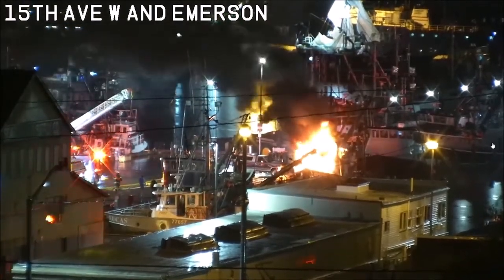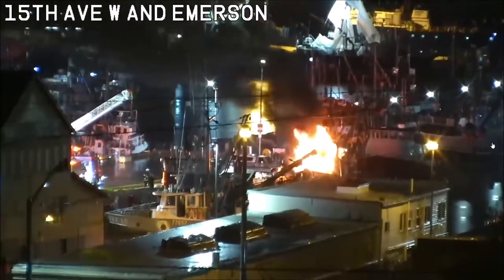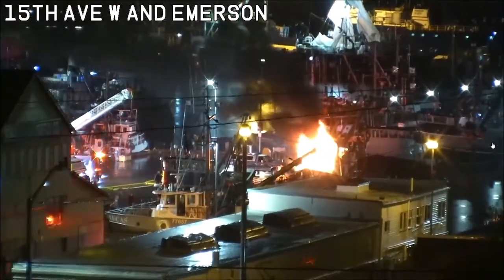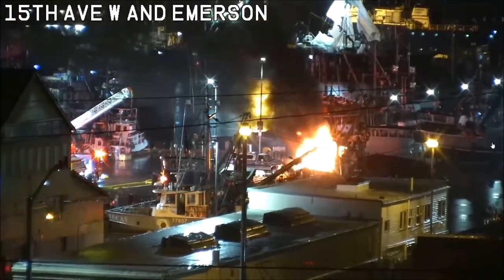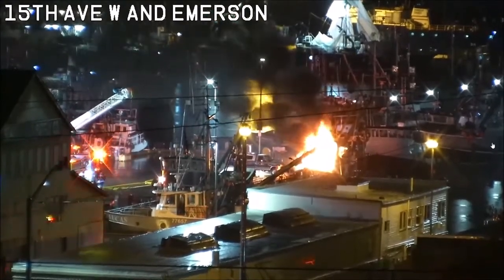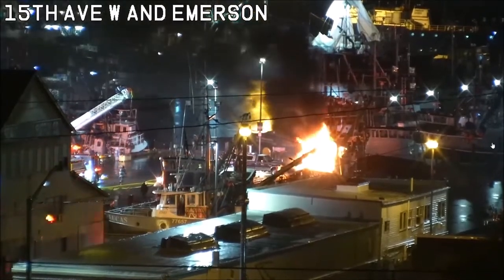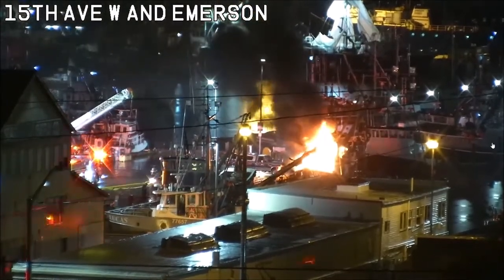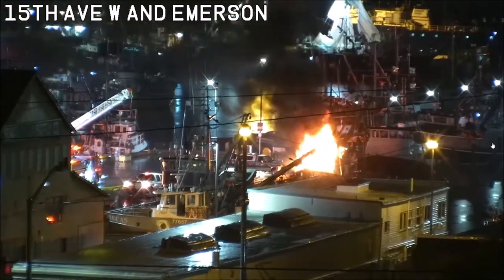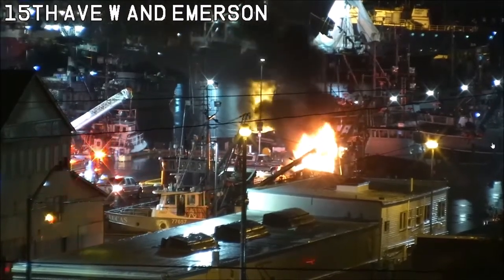Unit on channel 2, switch to channel 1. Unit on channel 2, switch to channel 1. Engine 18, switch to channel 1. Apparatus, shut down Engine 20's line and charge Engine 18. They will be the attack line.